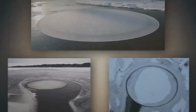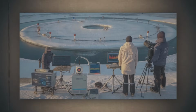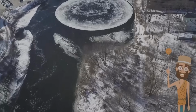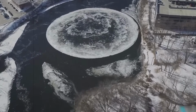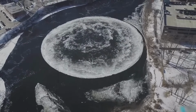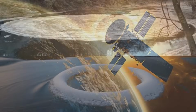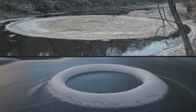In recent years, such natural formations have attracted attention due to their impressive size. For example, in January 2019, a 100-meter wide ice disk was discovered on the Presumpscot River in Maine. But an even more impressive case occurred in Canada, where a giant rotating disk with a diameter of 200 meters was spotted on the Tahlsen River, which was captured by satellite lenses. These unique ice formations have received different names: ice circles, frying pans, and carousels.